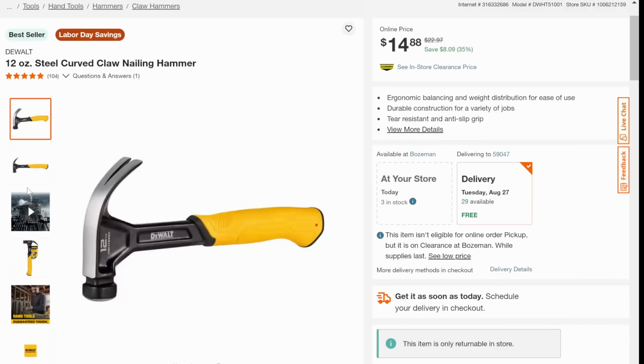All right, now we got a few hand tools here. We got the DeWalt 12-ounce steel curved claw nailing hammer. Your basic around the house kind of hammer. It's $15. It's clearance down to 35% off.